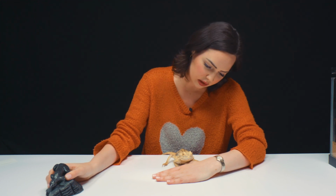So I know Bowser likes to eat crickets and mealworms, so we're gonna go find some crickets and mealworms. You like kale too, do you like kale chips? All right, we're gonna go find crickets, mealworms, and kale chips.